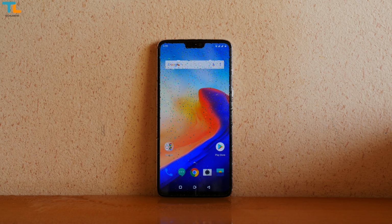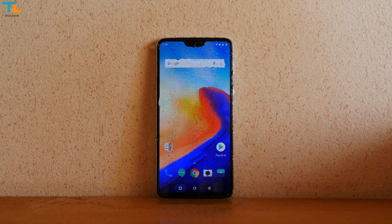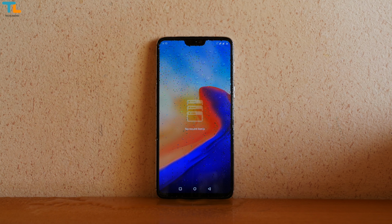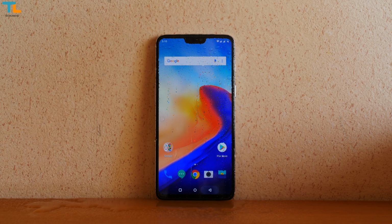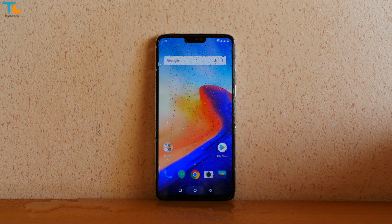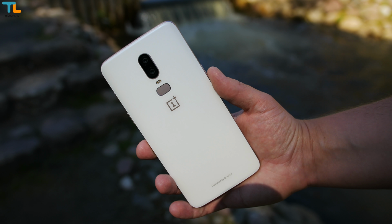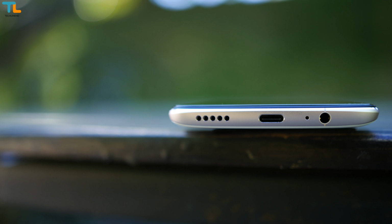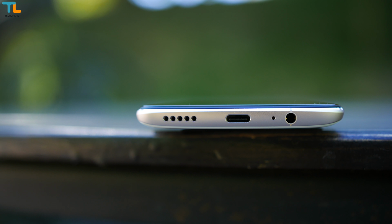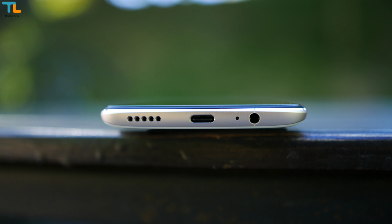The phone does not have any official water resistance rating, but the company claims that the OnePlus 6 has weather protection. That means that it will survive rain or accidental splashes, but you can't submerge the phone underwater. The OnePlus 6 lacks wireless charging feature, which is a little bit of a letdown. Finally, the loudspeaker is really good, but it can't compete with dual stereo speaker systems found on most of the flagships. Here's an audio sample.